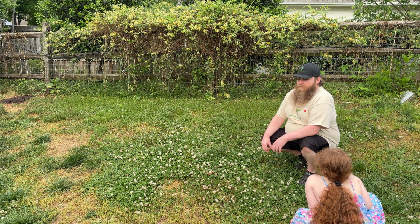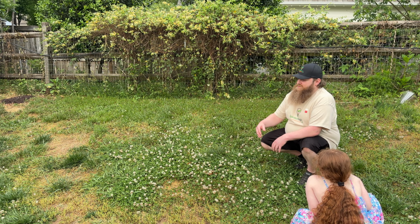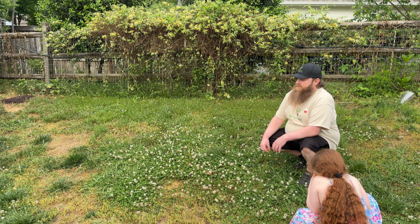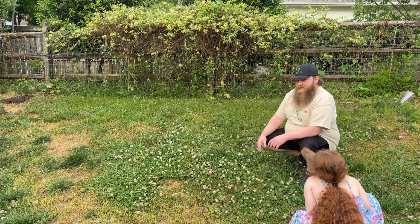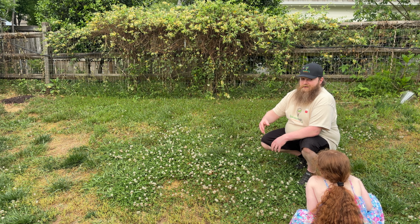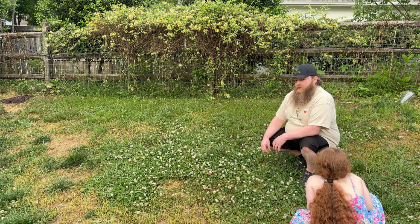I'll mow it maybe once a week or so, let it get a little bit higher, taking care of the pollinators. I'm using less gas. I'm out here less doing the heavy work at least. And so there's a big advantage there. Better water retention, and also this is good for the yard itself. The clover and other things that grow in here, I mean, I have all kinds of weeds like dandelions and stuff, but they actually do end up giving back to the yard as well.